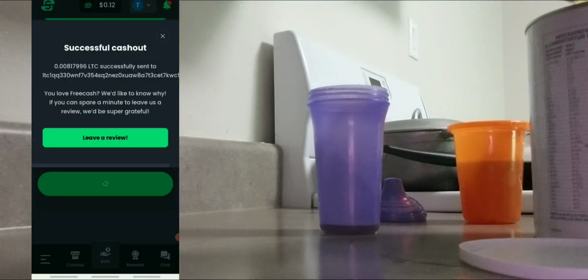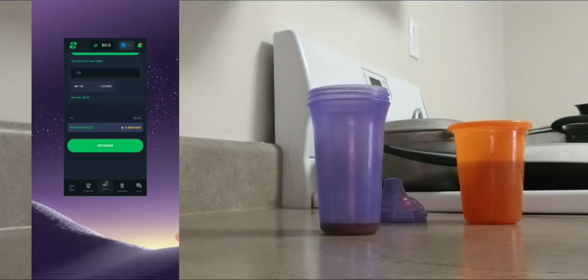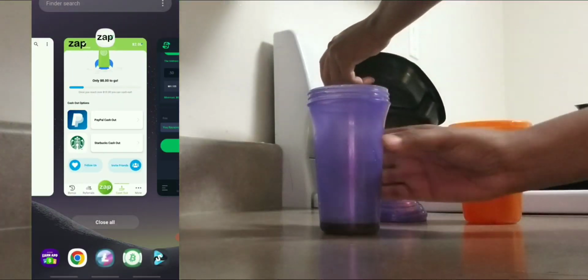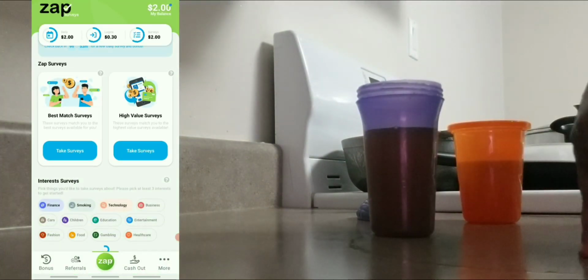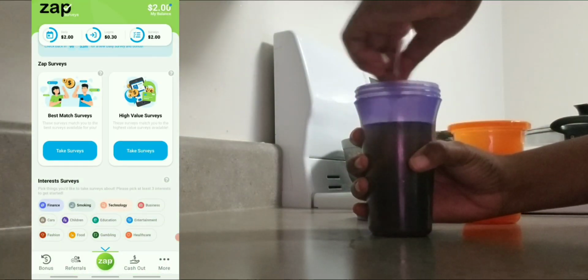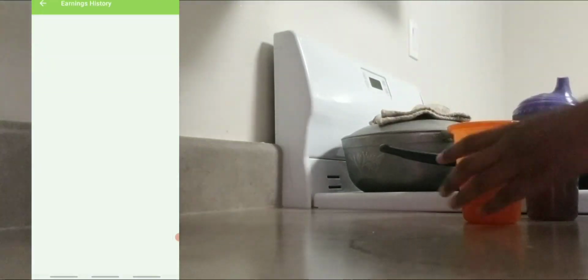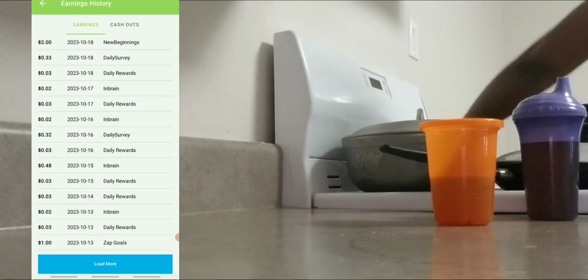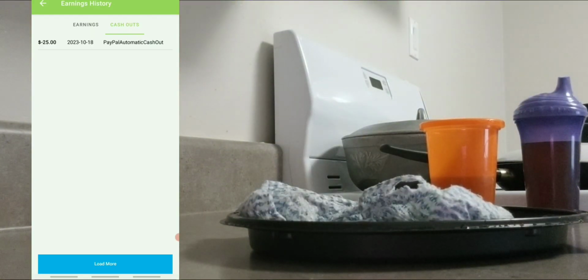So guys, as you can see, that was successful. When I go back into this survey, it's basically paying me $25 US, right? And I've already done the cash out. I'm gonna go to cash out, and you can see I have already done it. When I receive this payment in my PayPal, I will be sharing with you guys.